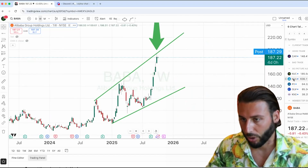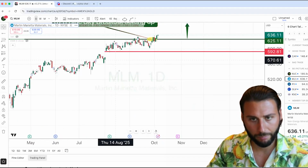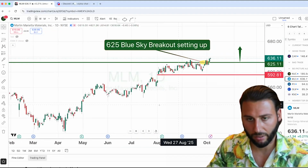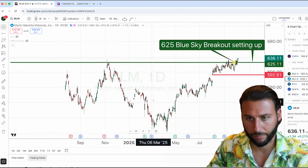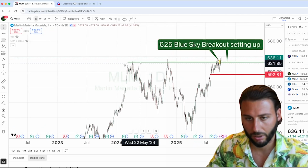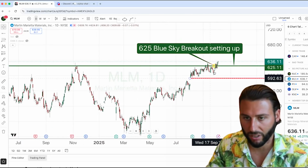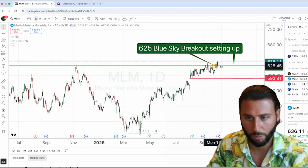So moving on, we're going to go on a couple quick alerts, see how they're doing. MLM, again, blue sky breakout. Let me zoom out a bit. So MLM has been setting up for a year and a half, couldn't break above this 626 level. And again, we're talking about these lackluster breakouts. All-time high breakouts, very tight consolidation, breaks the level, no problem.